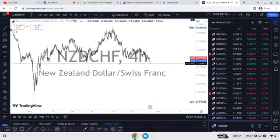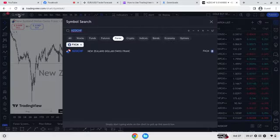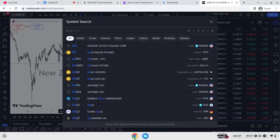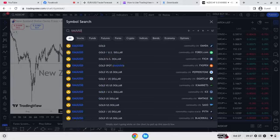So I'm going now to look at what my friend Mr. Wiseman suggested we look at. So let's look at gold. We look at gold, XAU USD. So XAU USD. So we look at gold.